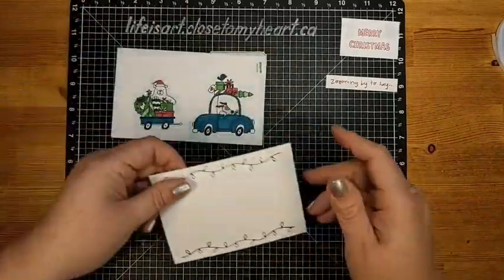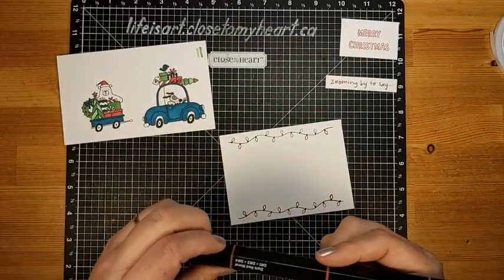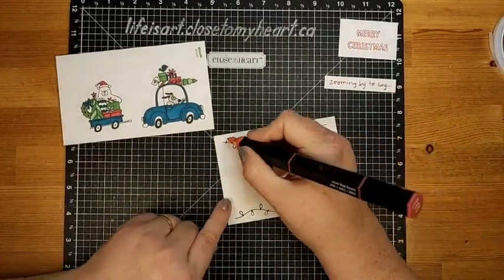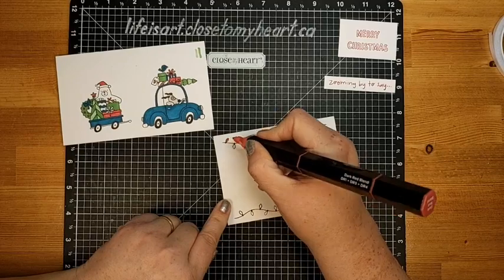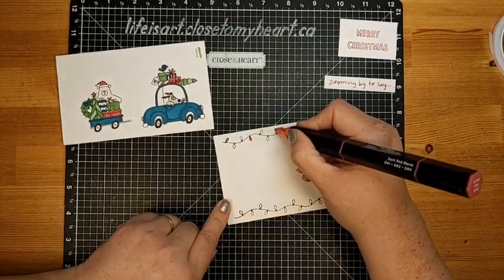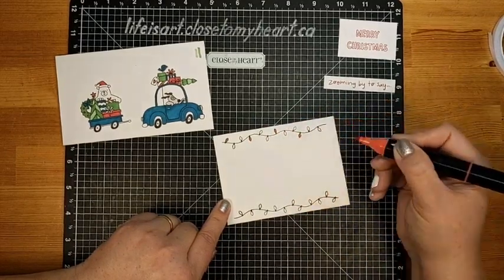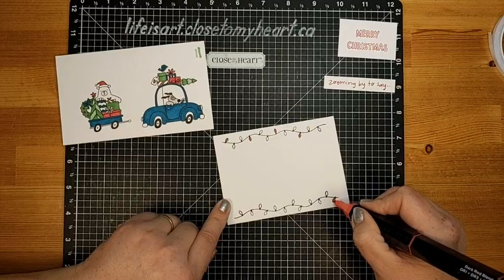Now let's do a little bit of coloring on these lights. Just turning it around till I find the one I want. We're going to do three different colors. So 1, 2, 3. Well, let's start at this end.